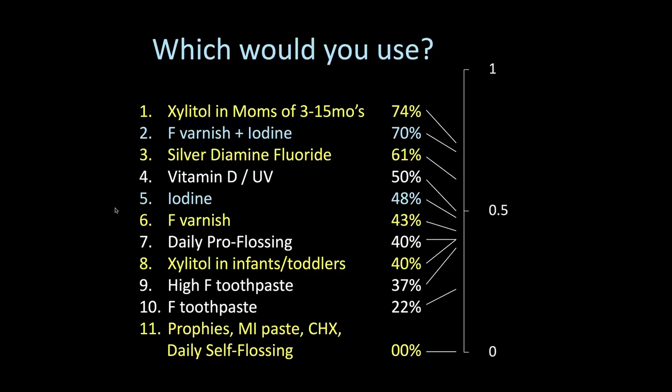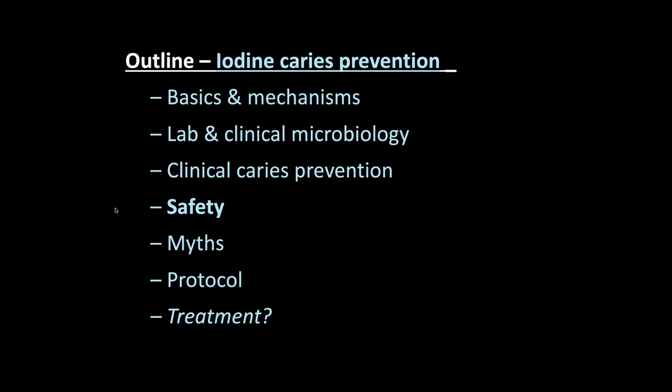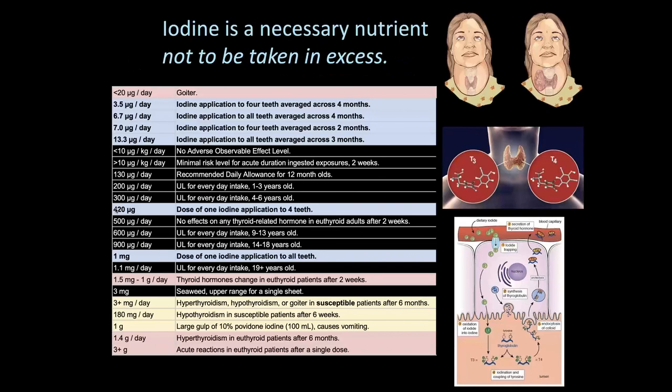So now for safety. This is the other big question about iodine. So we're going to get back to this. I'm going to remind you what we said earlier. It's a necessary nutrient, and the safety profile is really clear. Using the cotton swab, using the POV1 applicator, you're not going to get more than 0.1 milliliter or 100 microliters out of that thing onto the teeth. That's going to be a milligram of iodine as the maximum of what would be consumed. And doing that once every 2 months is going to give you an average added dose of 7 micrograms a day.